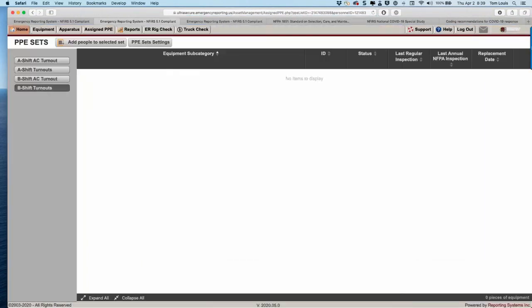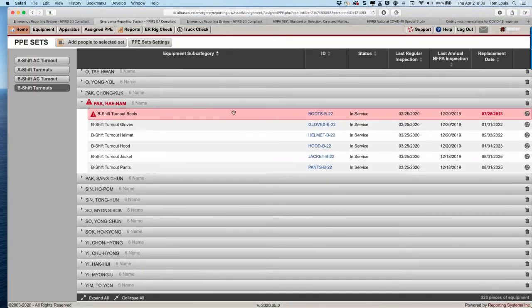I click once, and I can see that he's supposed to get new boots last year. Well, no, 2 years ago now. So they just need to update that. Chances are he's probably got new boots. They just need to update the documentation. But you can see I've got a red indicator that, hey, something's up here. So anytime something goes past replacement date, he goes immediately to the black, because that piece of equipment's essentially expired in the world of NFPA 1851. And per the manufacturer as well.